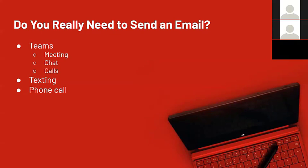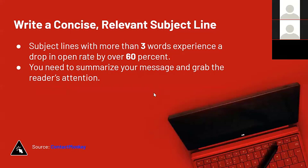Once you've determined that, yes, this is something that you can't get an answer for just via a text message or a call, we're going to start thinking about how to craft an email that's going to get opened and is going to get responded to. So first, you want to write a concise, relevant subject line.